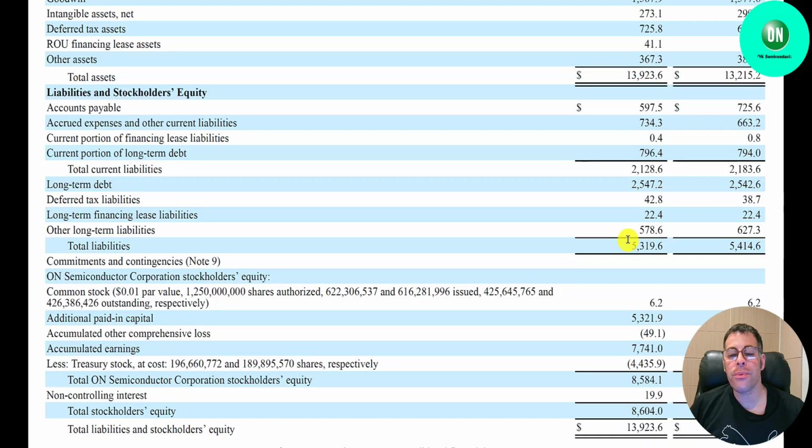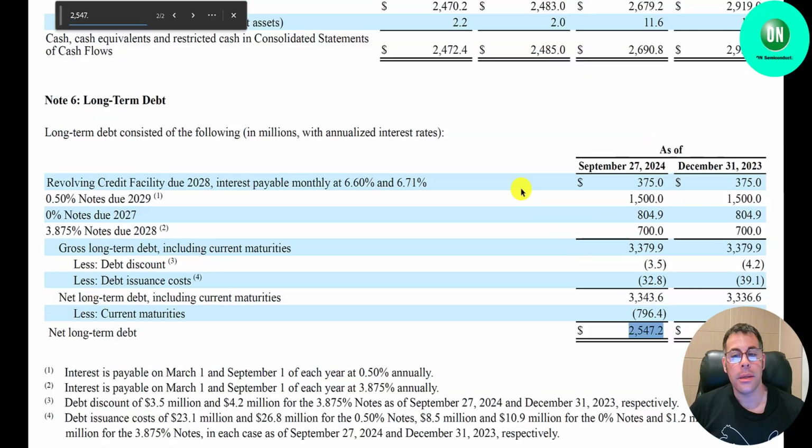Liabilities, 5.3 billion. Last year was 5.4 billion. Their biggest liability by far is long-term debt, 2.5 billion. Here's some more info on the long-term debt. 1.5 billion at a really low interest rate, 0.5%. 800 million at a 0% interest rate. This must be convertible debt.